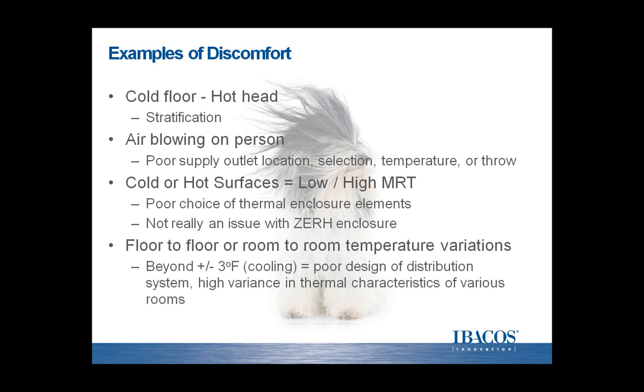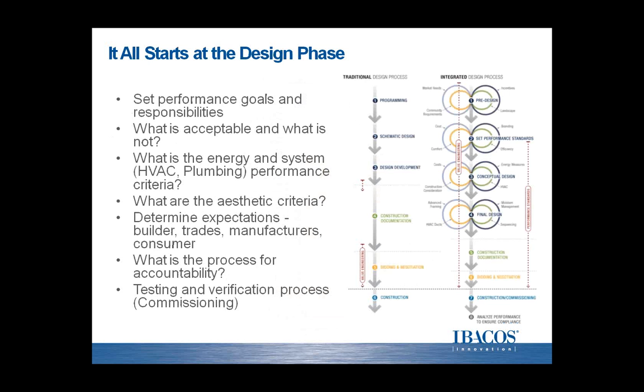We're doing actually some studying right now to look at large-scale temperature variation in a larger number of homes. Hope to have some better documentation and data in the upcoming future as to how buildings are really responding in that.